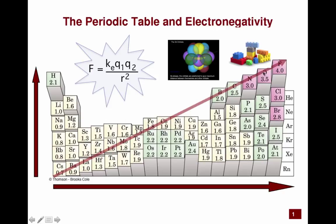Now these other ones, in addition to the reactivity, based on electronegativity, you can tell how they click together. Legos click together with just these dots, but we're going to see that in our Lego world of atoms, there are 3 ways to click atoms together, not just the single Lego type way of clicking them together.